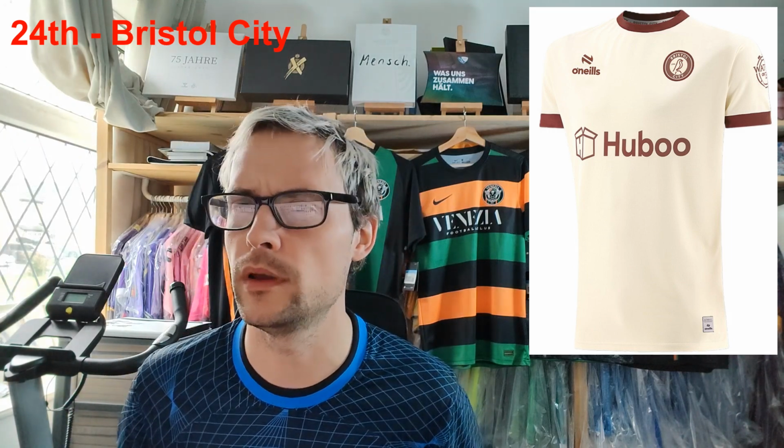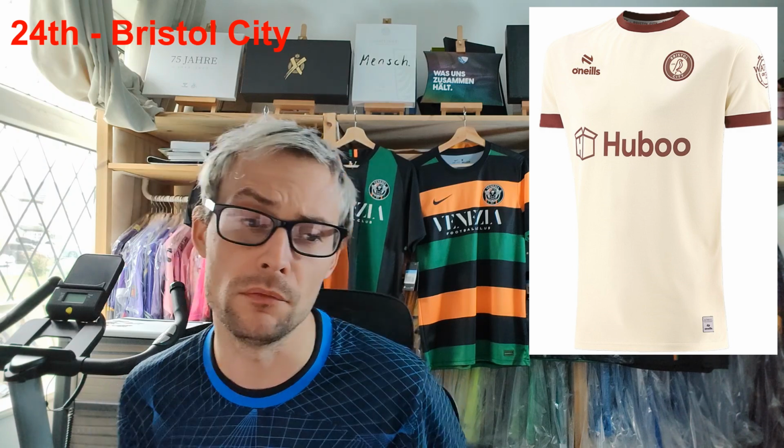We have the Bristol City away shirt. This is another one that I've already reviewed. It depends on the colour. If it looks like this sort of off-white, which is a little bit hypocritical because it looks almost the same as the Chelsea one, but I think this one maybe looks better with the maroon. But I think that's okay.